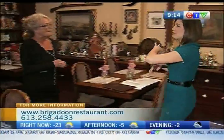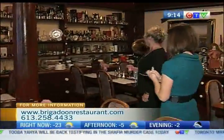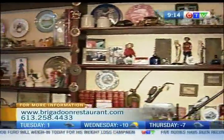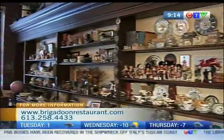So walk me through the plethora of artifacts that we find surrounding the room. There's a little bit of everything. I try to have a little bit of everything so that when people come in for dinner or lunch, they can turn around and look at something and go, that reminds me of.